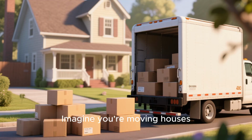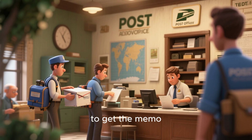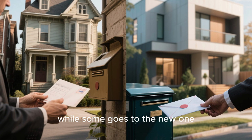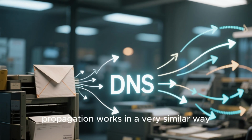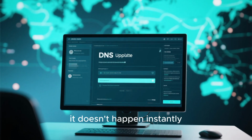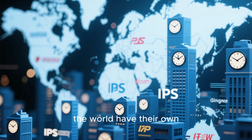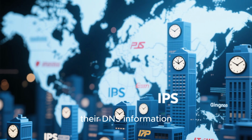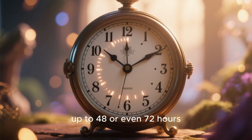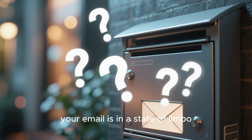Imagine you're moving houses. You tell the post office your new address, but it takes some time for every mail carrier in the world to get the memo. During that transition period, some of your mail might go to your old house, while some goes to the new one. DNS propagation works in a very similar way. When you update your DNS records to point your domain to a new server IP address, it doesn't happen instantly across the globe. Internet service providers, or ISPs, all around the world have their own schedules for updating their DNS information. This process can take anywhere from a few minutes to, in some rare cases, up to 48 or even 72 hours. During this propagation window, your email is in a state of limbo.